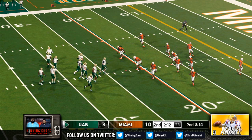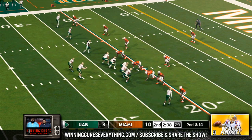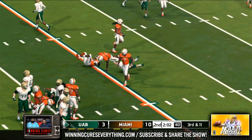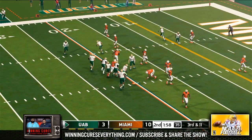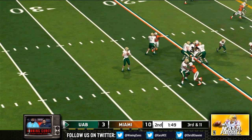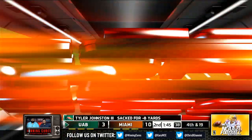From the 22-yard line, it's second down. Now he tries to buy some time. Slides down. They bring the quarterback down.